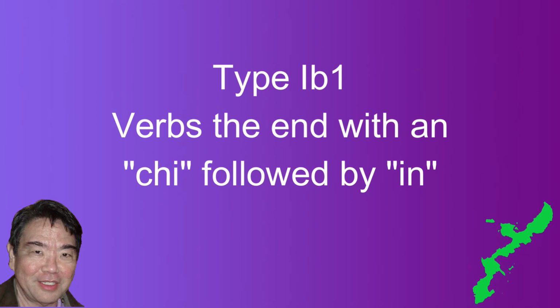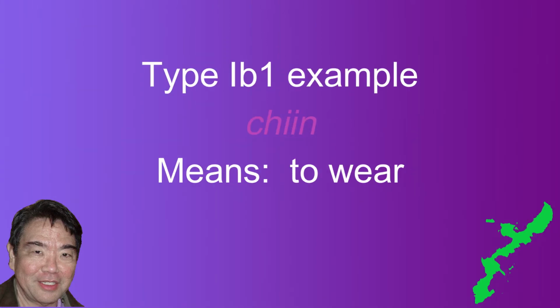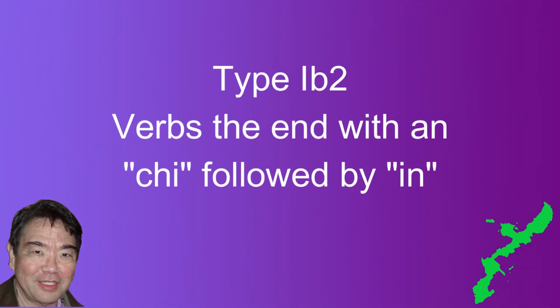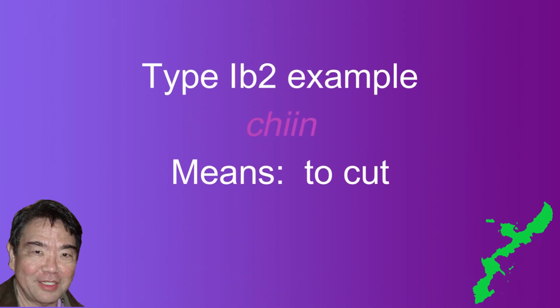Next is type 1B1. Type 1B1 verbs end with a syllable chi followed by ing. An example is the word wear, which is ching in Uchinaguchi. The stem of this verb is chi. Next is type 1B2. Type 1B2 verbs also end with the syllable chi followed by ing. An example is the word cut, which is ching in Uchinaguchi. The stem of this verb is chi.